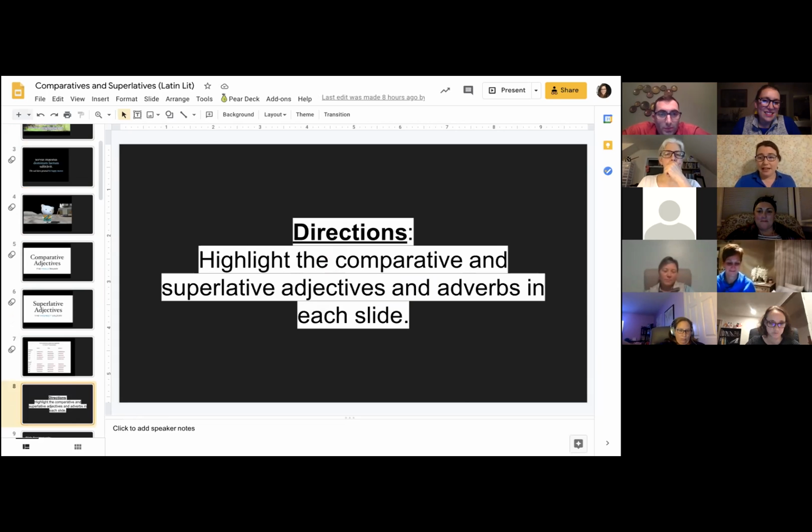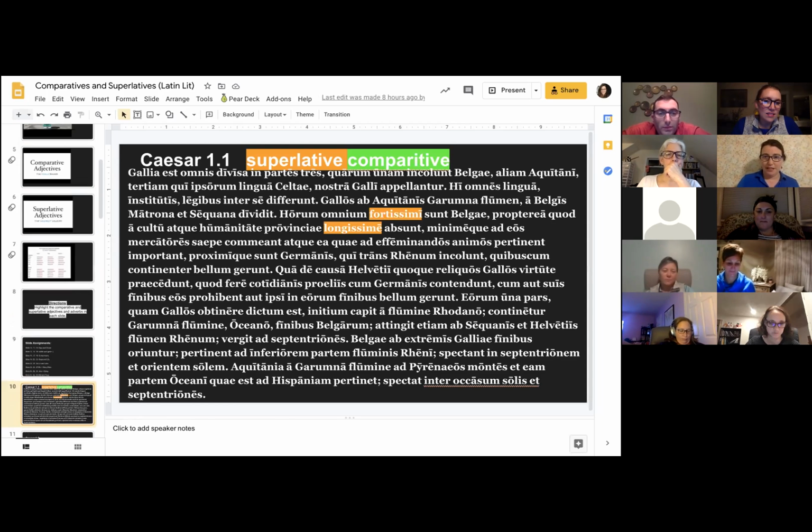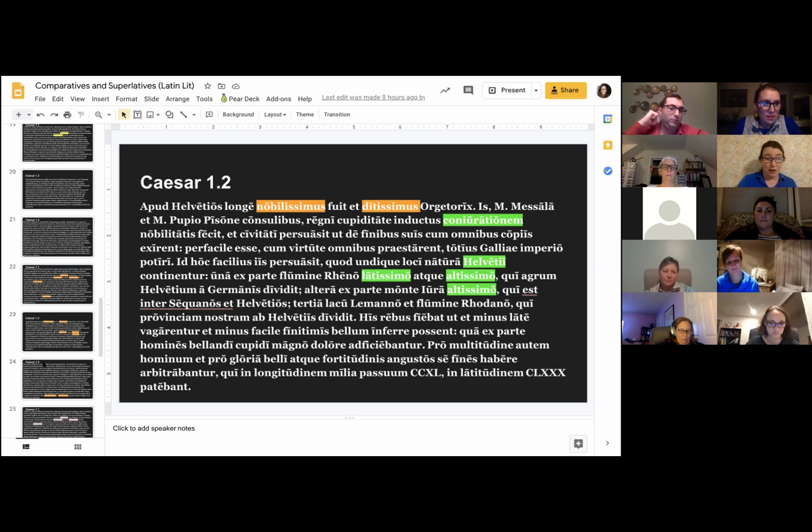And so then I had students highlight the comparative and superlative adjectives and adverbs on each slide. And it was a race because I gave them a couple of minutes before the Kahoot. And so they were having a lot of fun with this. And then we played that Kahoot I showed you. So if they got this right, they had a leg up on that Kahoot. I told them when they were playing Kahoot on their phones, they could keep looking at this text so they could know in context where all those comparatives and superlatives were. And that seemed to work out really well for students.